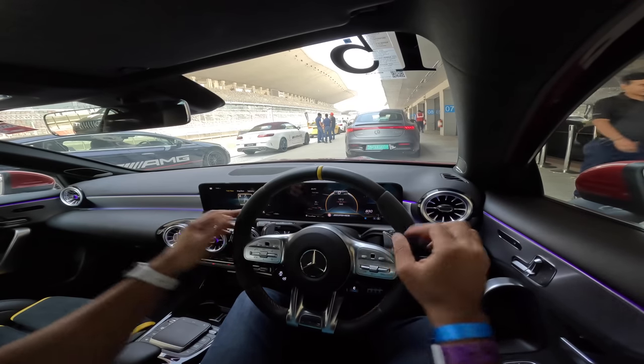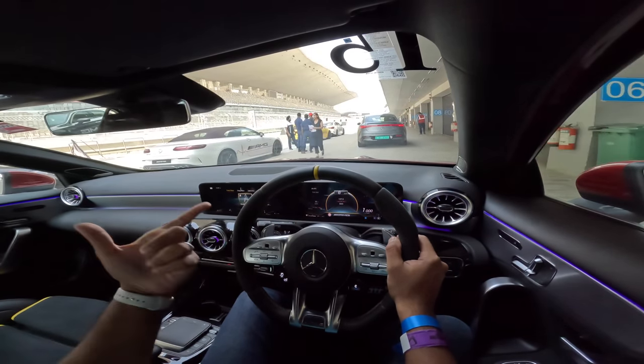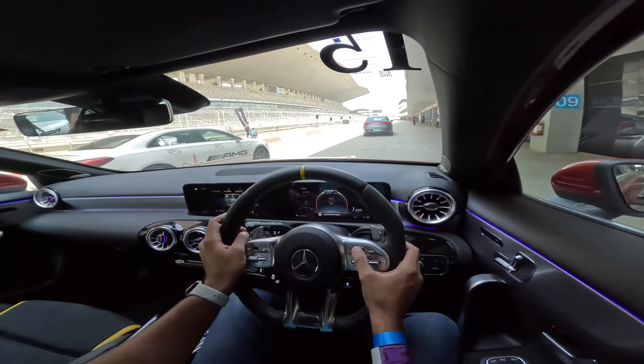Alright, we're all set to go, which means let's start moving ahead. I'm really sorry for the camera today. Thing is, I'm wearing a helmet and I cannot do a head mount, and there's no sunroof in this particular A45, which is kind of surprising. So right now I've actually mounted it on the side.